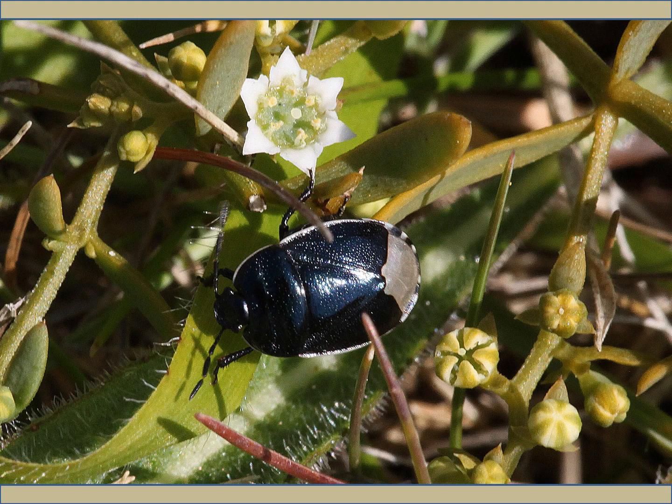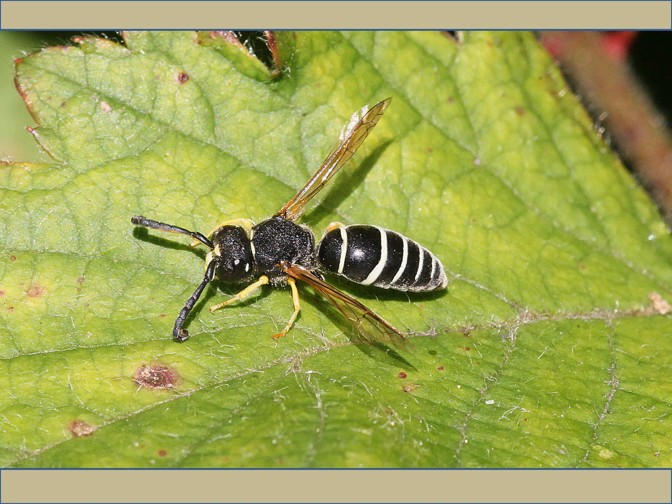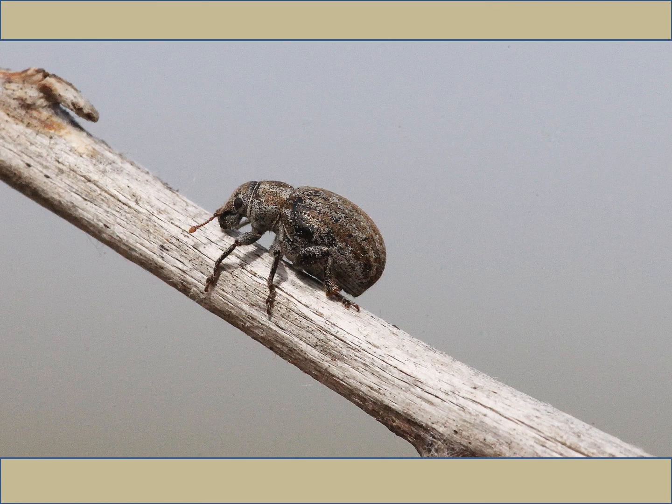Shield bugs and leather bugs. Here is a Downy shield bug with its food plant bastard toadflax. Spiders. Here is a labyrinth spider. Wasps. Here is a black-headed mason wasp. Wildflowers. Autumn gentian. Weevils. Here is the weevil.